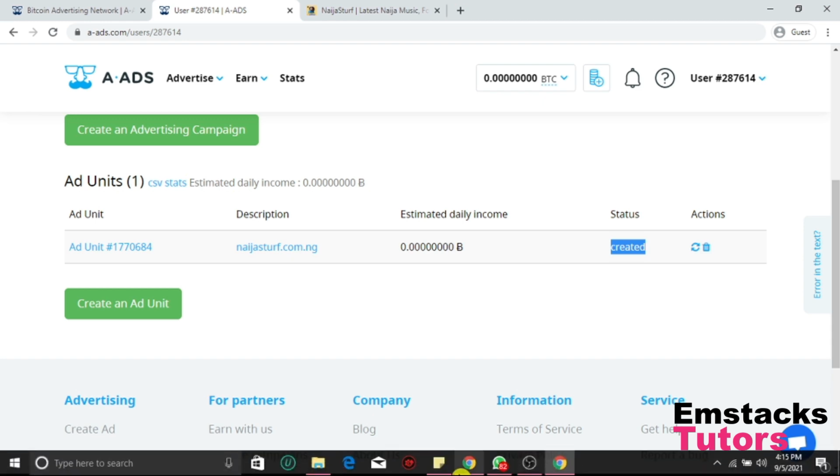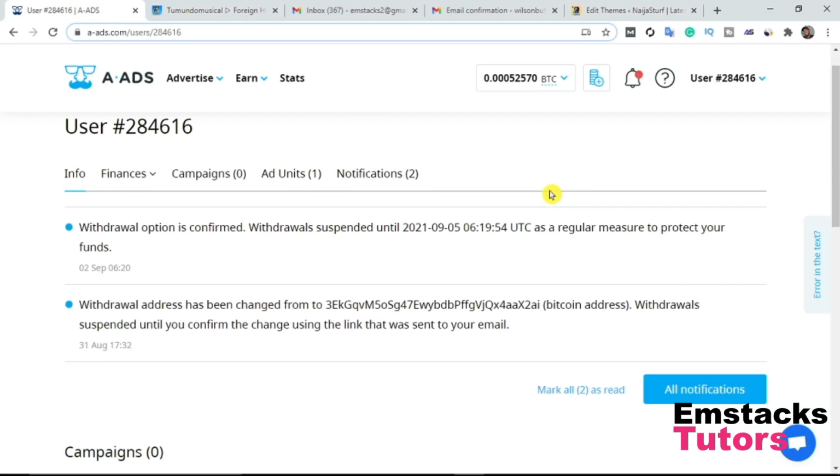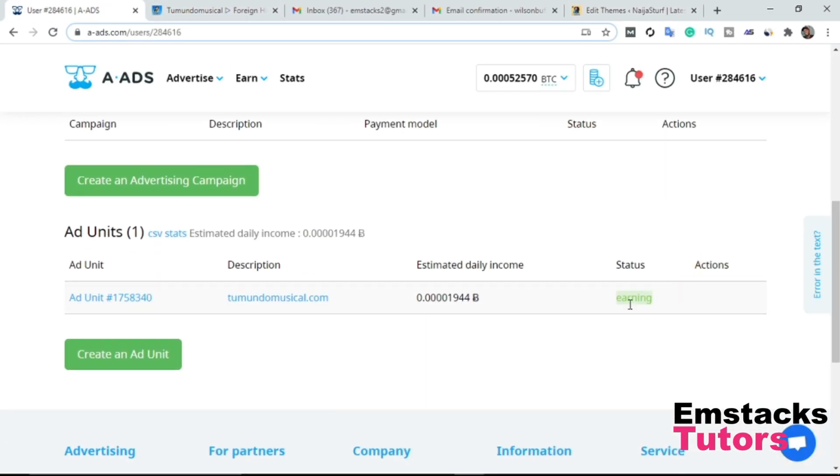Let me show you guys another one here, one I already have running. So this is it here. As you can see, it's earning. This is the amount of BTC I'm earning per day, but in my case I earn more than this because I get a lot of high traffic. So I earn more than this per day.